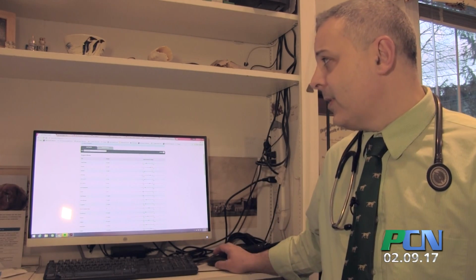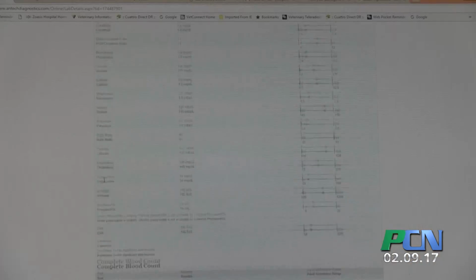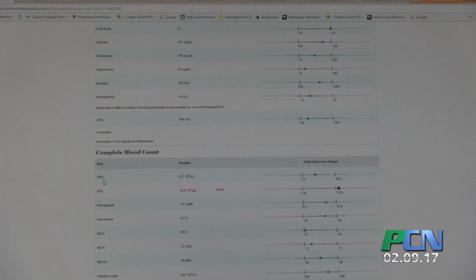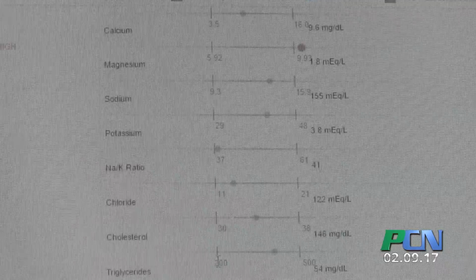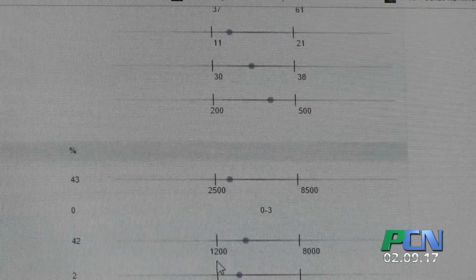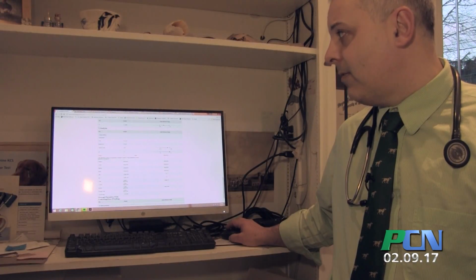Here's an example right here. So here's a chemistry which has a lot of different tests. Each one of these tells us a little something about a certain organ system or body function. And then here's a blood count that tells us all the different types of cells that are in the blood and their ratios of one to another, so we can decide what the source of an infection is.